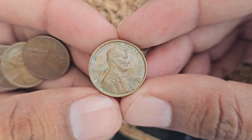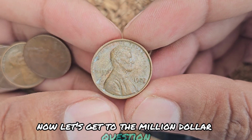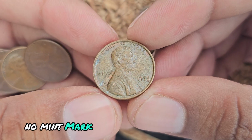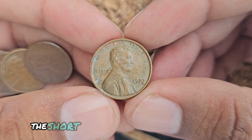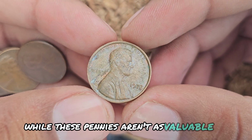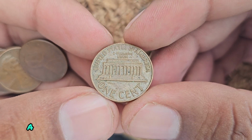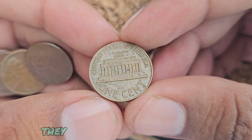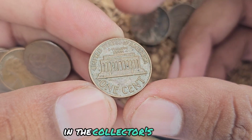its value. Now, let's get to the million-dollar question, or should I say, the million-penny question: is the 1972 no-mint mark Lincoln penny worth a lot of money? The short answer is yes, but with a few caveats. While these pennies aren't as valuable as, say, a 1943 copper penny or a 1955 double-die penny, they can still fetch a pretty penny in the collector's market.